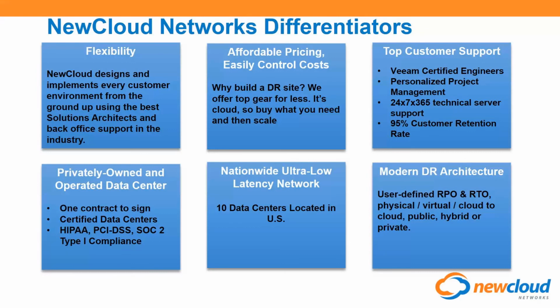So I mentioned our compliances, HIPAA, PCI, SOC 2 Type 1. For those of you who don't know, HIPAA essentially manages the personal healthcare information. PCI is personal credit card information. So what that means is we have to go through extensive audits and security audits to make sure that we take data protection and security very seriously, and that all of our hardware is always up to date, as well as software and processes.